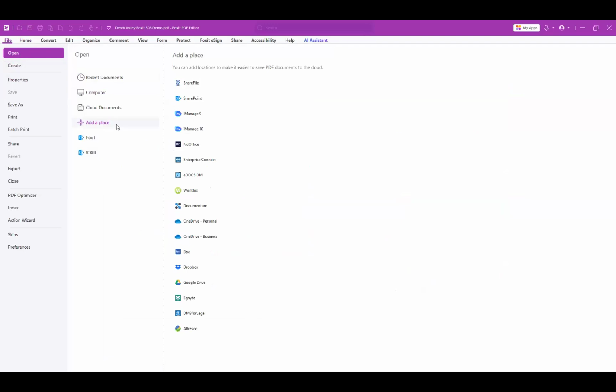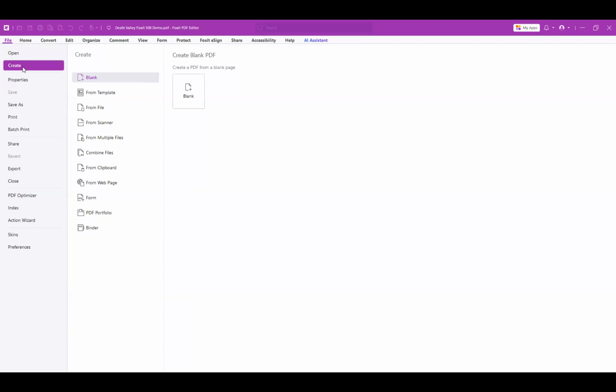If you have anybody currently on SharePoint, iManage, OneDrive, Google Drive, you name it, they'll be able to log into their cloud document management system, check out that file, reorganize it, re-edit it, and check it back into the cloud. So more than, of course, just opening anything recent or on the computer, any kind of enterprise document management system can be used here as well.